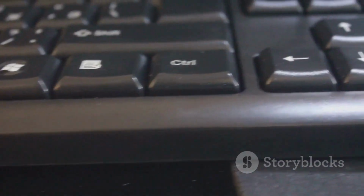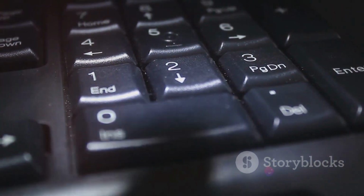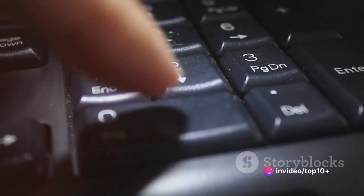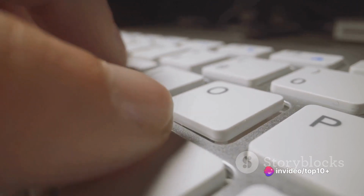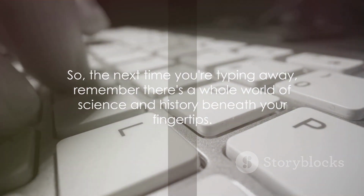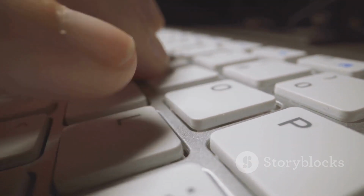And there you have it, the three main types of keyboards: mechanical, membrane, and wireless. Each has its own set of advantages and disadvantages, and the best one for you really depends on your needs and preferences. So, the next time you're typing away, remember there's a whole world of science and history beneath your fingertips.